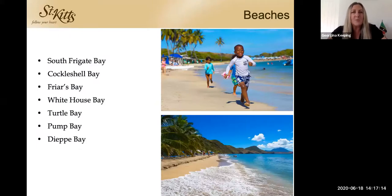Regarding our beaches, we've got many beaches to choose from. One thing to point out, all our beaches are public, so everybody can enjoy them. We've got secluded, quiet beaches where sometimes you may be the only couple on the beach. We've got beaches where you can participate in water sports. And we also have some livelier, vibrant beaches. For example, South Frigate Bay, where it has the strip where all the entertainment, the DJs and live entertainment is around.